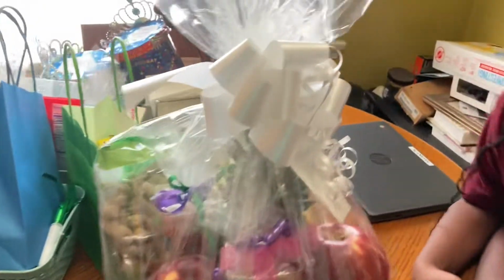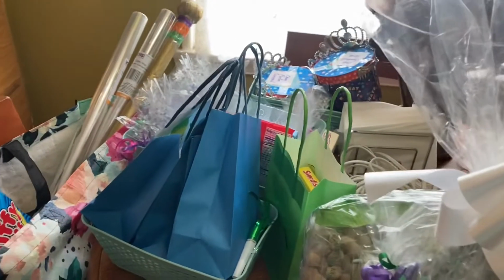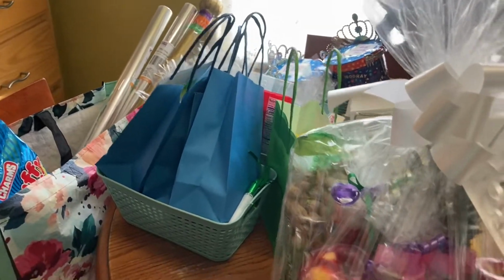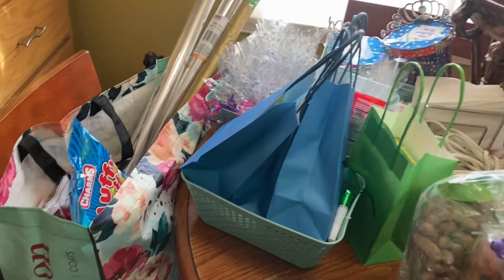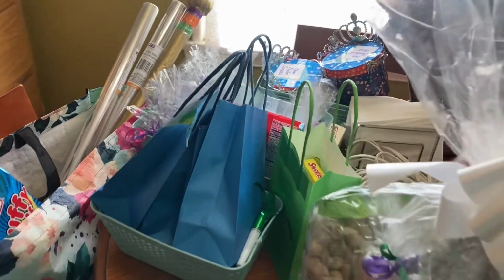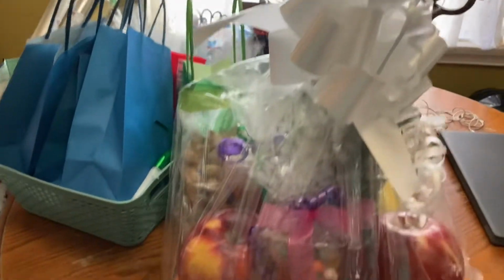And here is a finished product. So all I gotta do now is just add a note. Look at this, you guys. It's such a mess over here right now, but this is actually all the stuff that we're going to be decorating with tomorrow and setting out and setting up a table with. And I'll be delivering this.